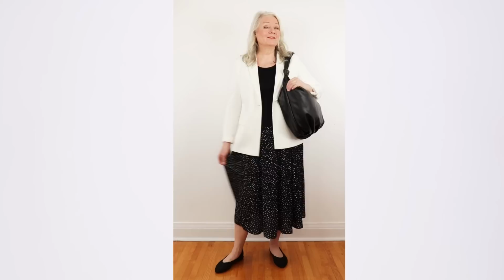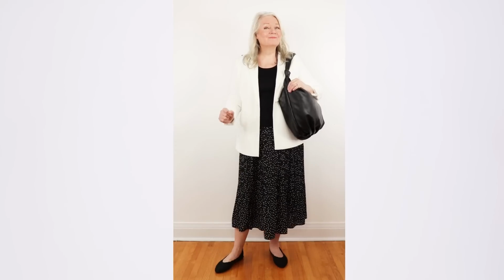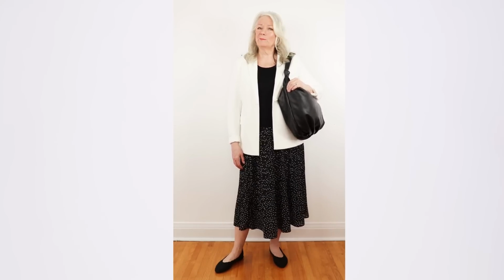And it's not only outdated, it's also kind of matronly. With it, I'm going to show 3 more tips for you. Let's take a look. I have this lovely white jacket and the polka dotted skirt, which are great alone, but with this outfit, the pairing of the two just kind of looks outdated and, as I said before, matronly.